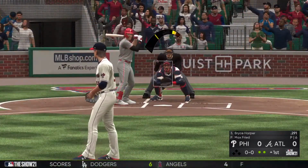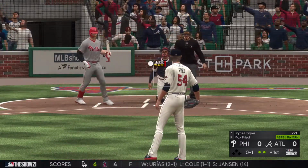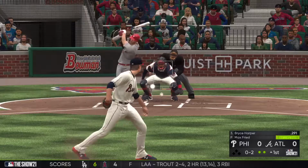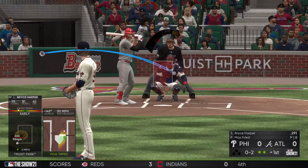Ready with the first pitch. Here it comes. Fouled off. Hey, when you're featuring a mid-90s fastball like this pitcher, attack with that pitch. Get ahead. Get the offense on their toes. That opens up the off-speed pitches later in the game.